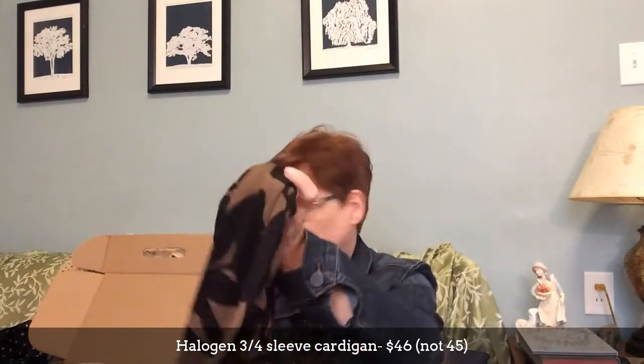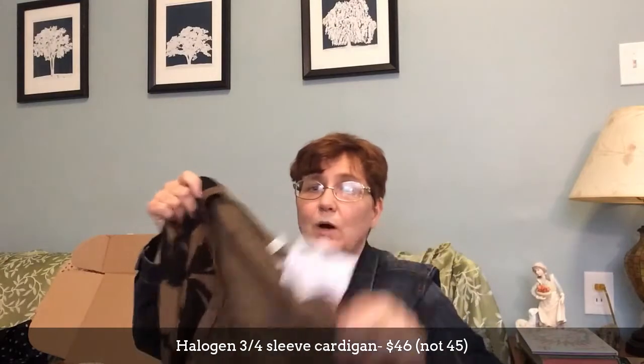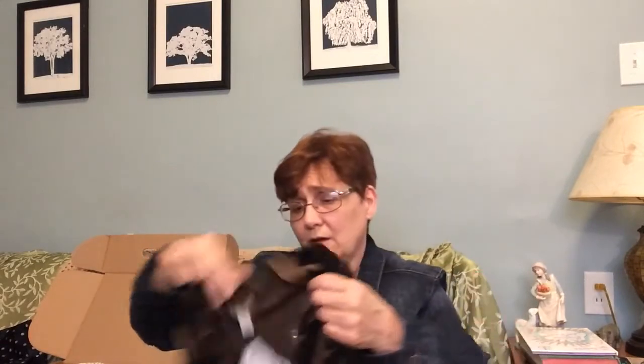The next thing is a 3/4 sleeve crew neck cardigan from Halogen, which is this one here that I really, really like. This is $45. I thought it was 50 something. It's $45. And while a cardigan this time of year is not my ideal thing to get, the pattern is so striking.